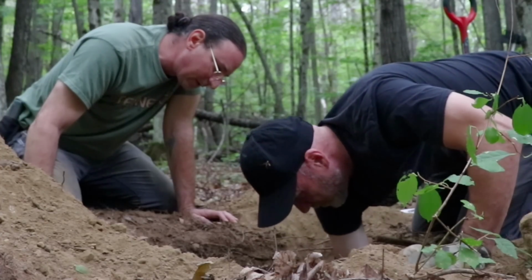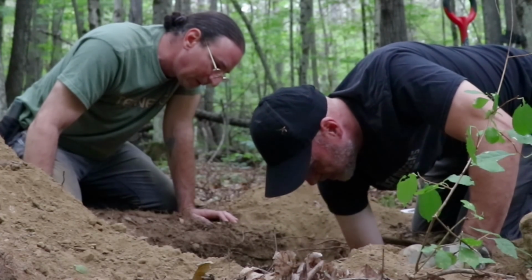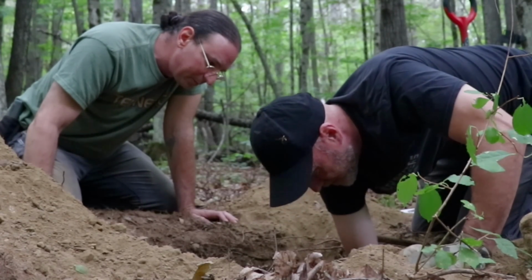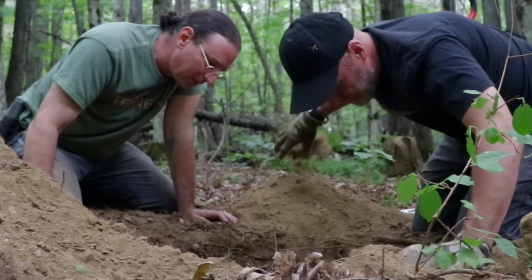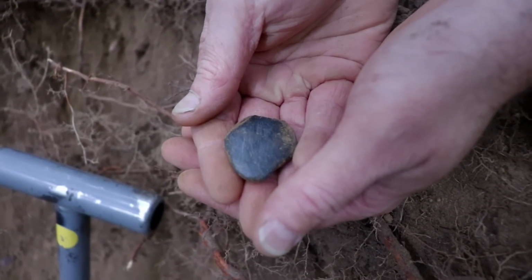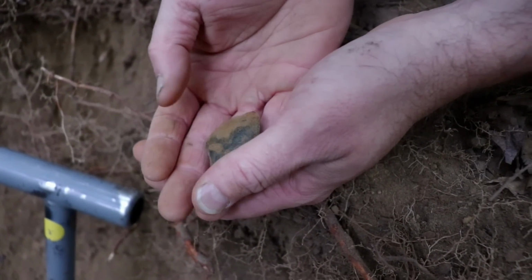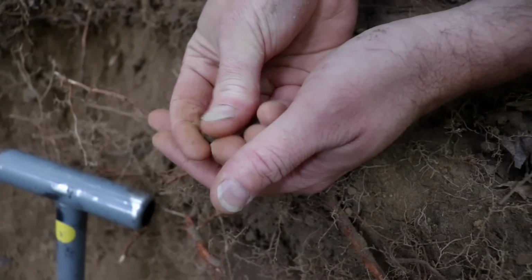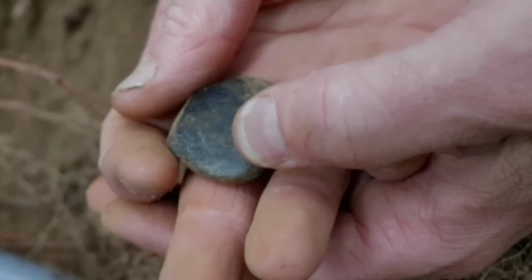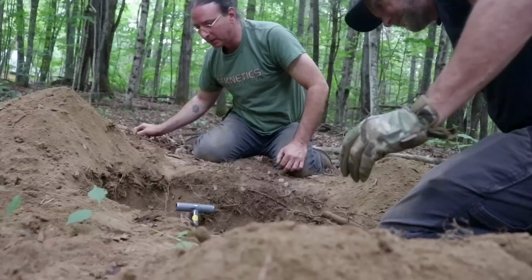Well, that's not the shape I was expecting. It's not round. No, it's ovular. And there's more bricks. That is a different kind of stone. Very smooth. Almost a river stone.